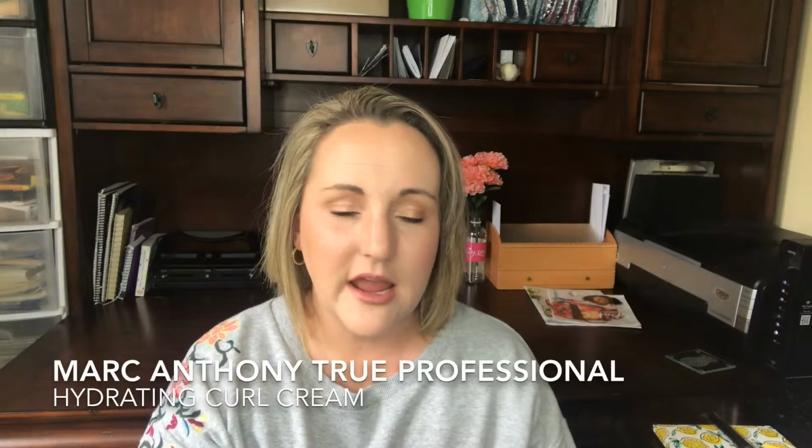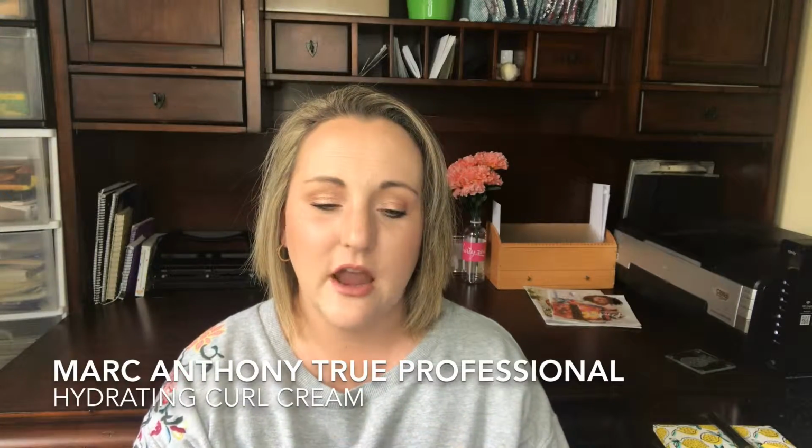So I did get the Mark Anthony True Professional 100% extra virgin coconut oil and shea butter, and this is the hydrating curl cream. Now this I will probably end up using on my daughter's hair because she has curly hair, and I love to use a curl cream because it does that light fluffy curls without the crunchiness of a mousse or a gel. She is only 3, and she has baby fine hair still, so I don't want to use something that's super heavy.